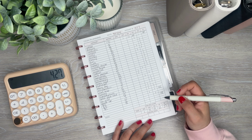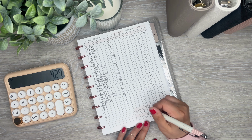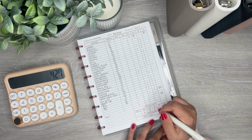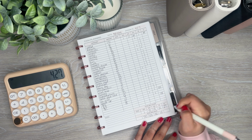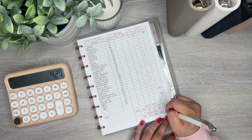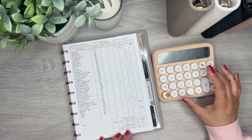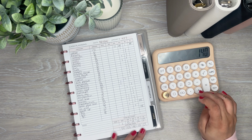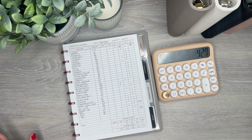Okay, so just making sure. That's 50. 5 20s is 100. 14 10s is 140. 22 5s is 110. And 27 ones is 27. Okay, let me just make sure that adds up correctly, and then we should be good. So 50, 100, 140, 110, and 27. 427. Perfect.